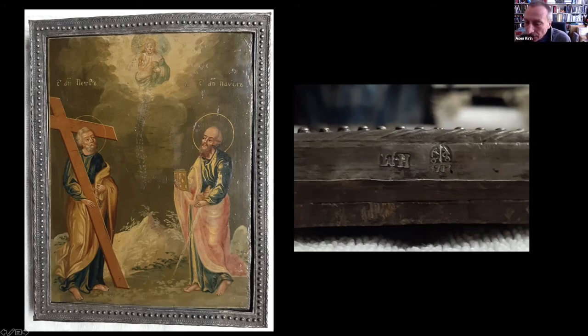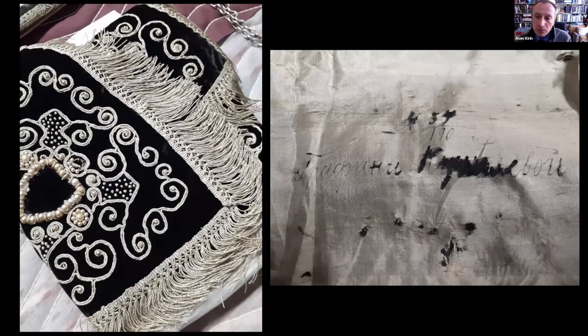If you see my cursor, 1787, this is during the reign of Catherine the Great. And then upside down, you see the coat of arms of St. Petersburg, two anchors, a sea anchor and a river anchor, and a scepter. So this is an example of devotional painting from the reign of Catherine the Great.